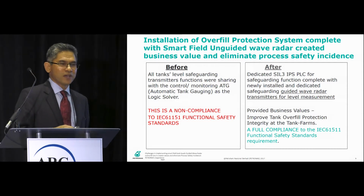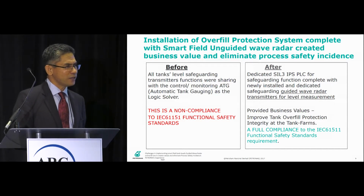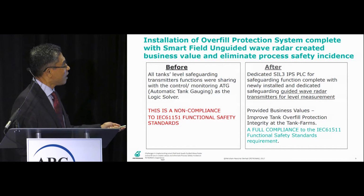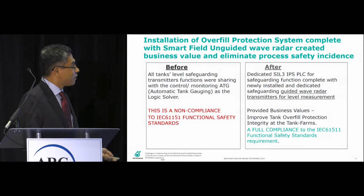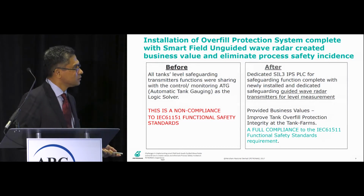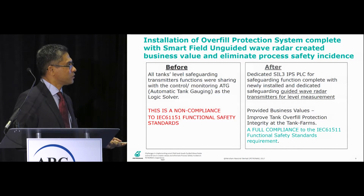We did the IPF study, the Instrumented Protective Function study, back in 2013. And part of the study was we discovered that in one of the tank farms, we don't have a dedicated safeguarding system. We have a shared system to do the control, monitoring, and safeguarding. That is not in compliance with the functional safety standard 61508, 61511. So during that time, 2013, I came up with a project, and we built a dedicated SIL3 IPS PLC Honeywell, complete with newly installed dedicated unguided free space radar transmitters for level measurement. That has improved the tank overfill protection integrity based on the IEC 61511.